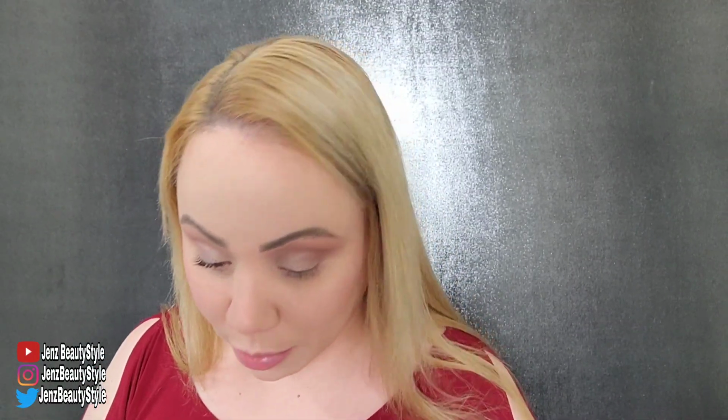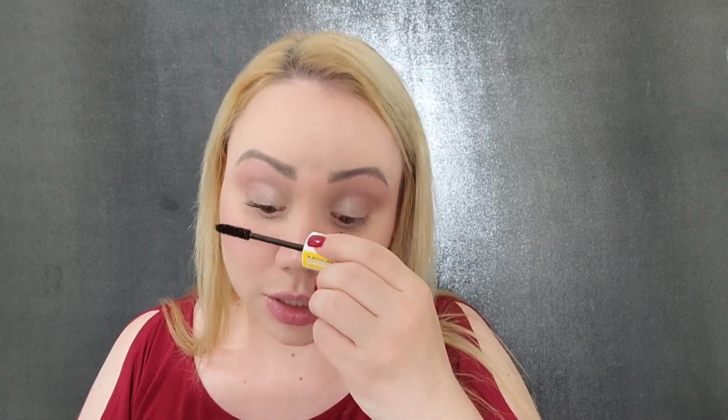So let me see, what exactly is it saying that this would do? Big volume bouncy curl for up to 24 hours. Volume intense. I don't want to let it dry too much, but just with the one coat, I'm not impressed. Is it holding my curl? Yes, it is holding my curl. I just have to go at it one more time. Maybe because this is brand new, I didn't get a lot of the product. Second coat, let's see, just so you see the difference.